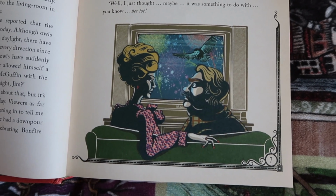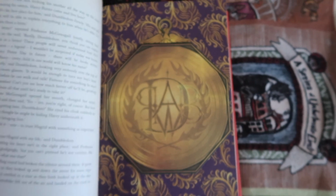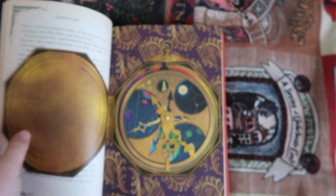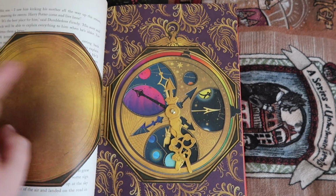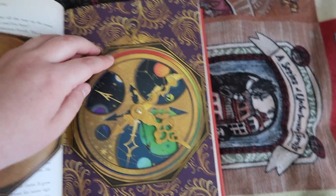Okay, now let's start flipping to the interactive elements. Here we go. Look at that. Okay, now I'm not remembering what this is, of course. It looks like a compass. This is Dumbledore's watch, which has no numbers on it. I'm gonna try and show you each element.